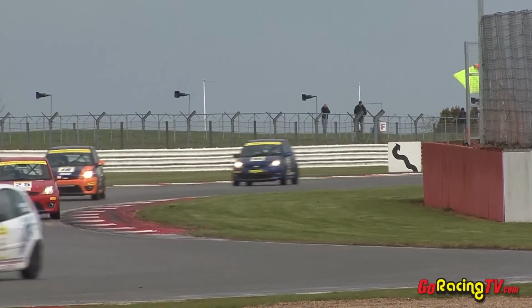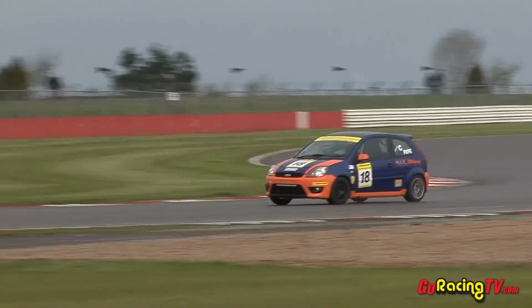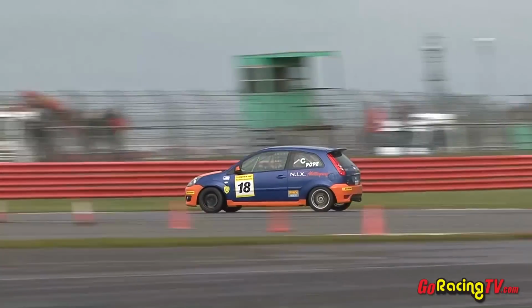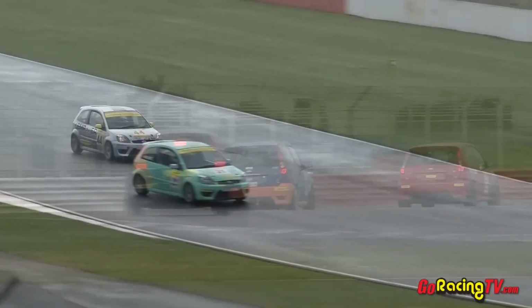So stationary yellows out there. I'm guessing that is for Jordan Annell's car. Prior to losing Jordan, we've lost Jody Bocott, the new driver in the championship. And Jody, who used to race MGs.